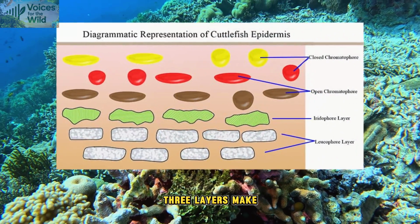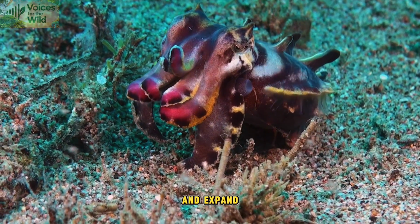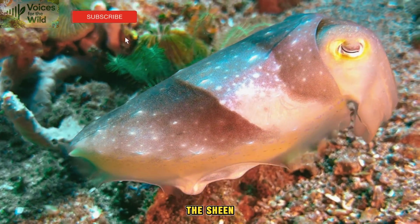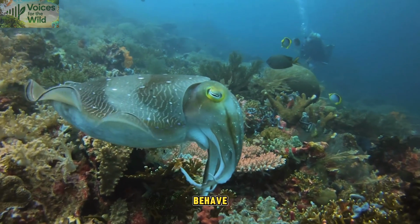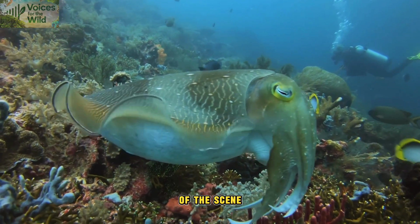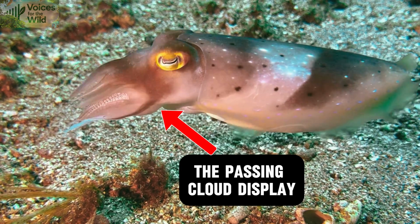3 layers make the magic. Chromatophores provide the colors and expand with muscular precision. Iridescent structures add the sheen and polarization the ocean loves. Beneath them, pale reflective cells behave like a fresh canvas, bouncing the dominant light of the scene back to the eye. One effect is famous, the passing cloud display.